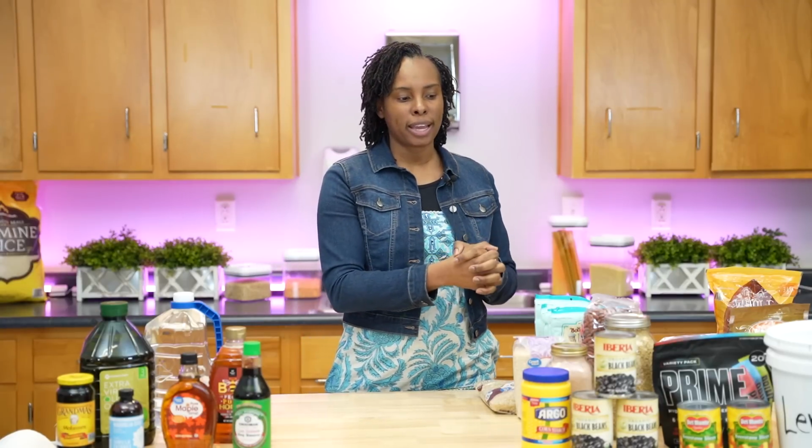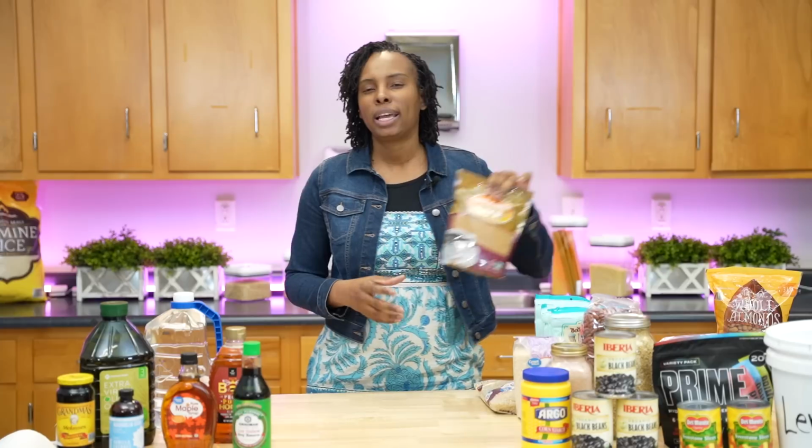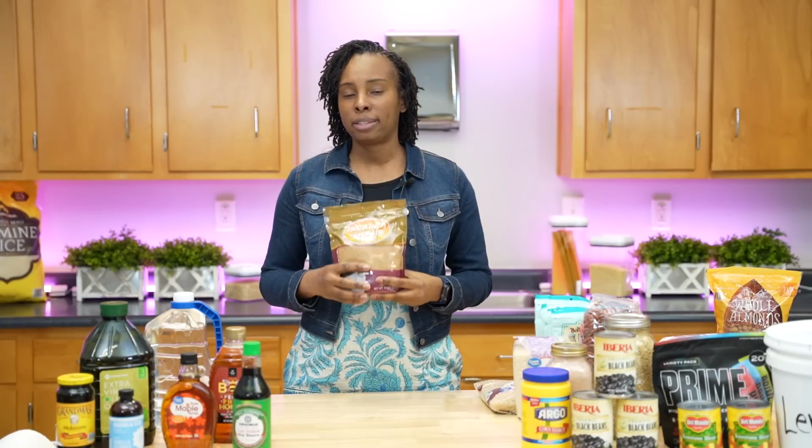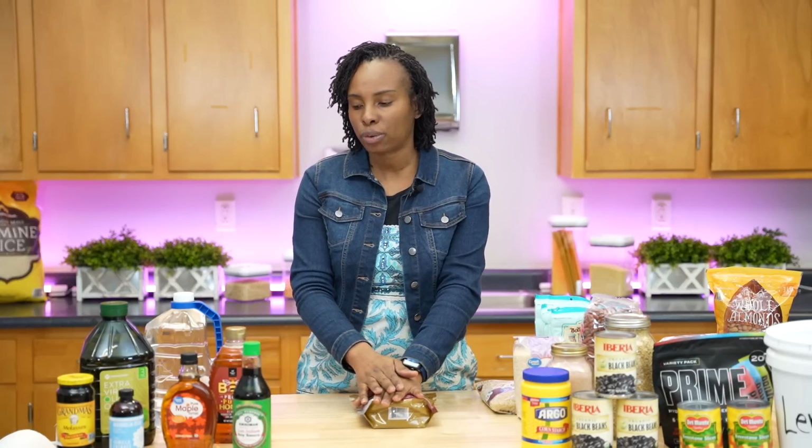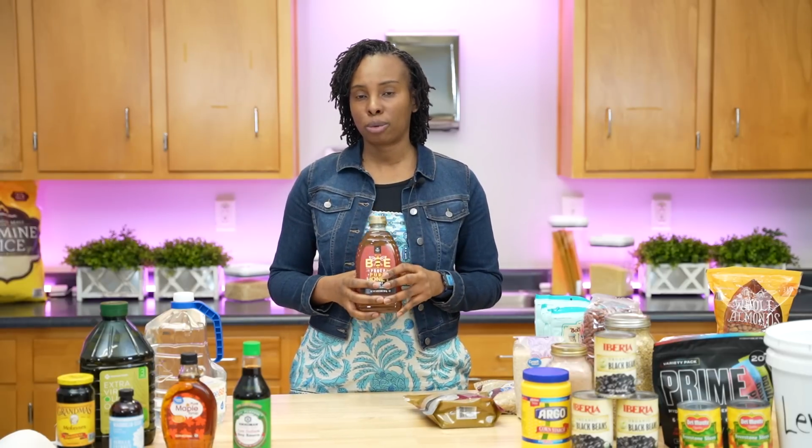Along with those spices, you want to consider sugars and sweeteners that you may include. Now, I would not recommend sugar for long-term storage. Why? Because over time, your sugar is going to be like a block. Of course, you can break it apart and use it in your recipes, but I would prefer to include honey in my long-term storage.